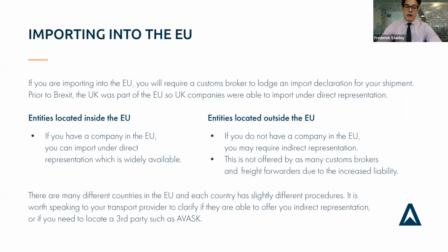So for entities that are located inside Europe, if there are any further requirements, you'd maybe look at appointing a direct representative, which is widely available from most freight forwarders as well.